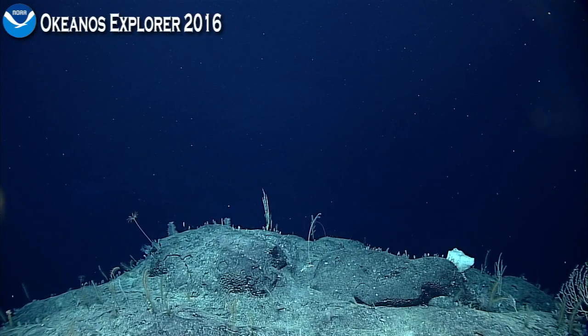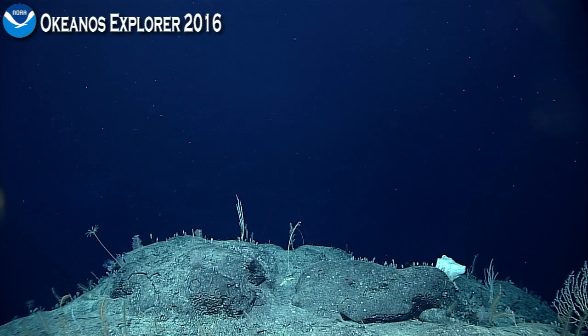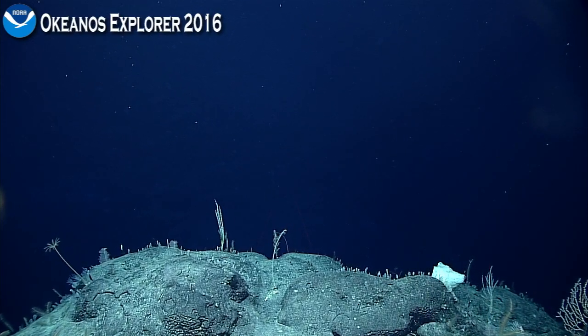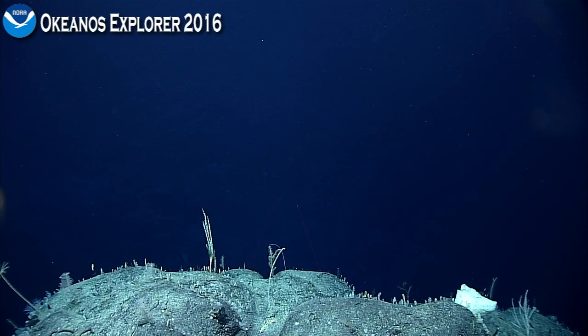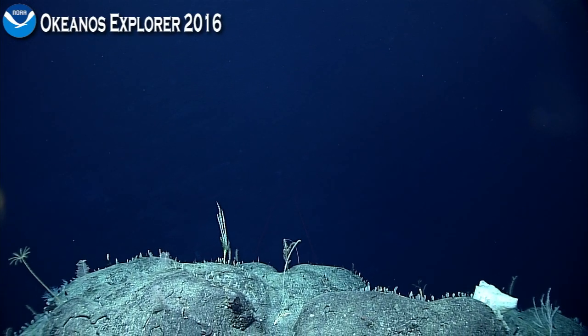You're starting to be able to see it, I think. I bet you that's a stalked crinoid on the left side. I can't really tell. It's more or less ahead of me. Do you want to get a closer look at it? Pilot, can we potentially look at the stalk crinoid just on the left of the screen, please? I just wanted to make sure it wasn't something like Umbellula or a Metallogorgia.